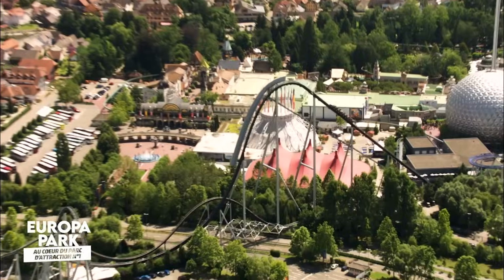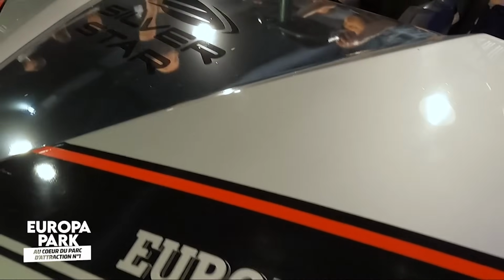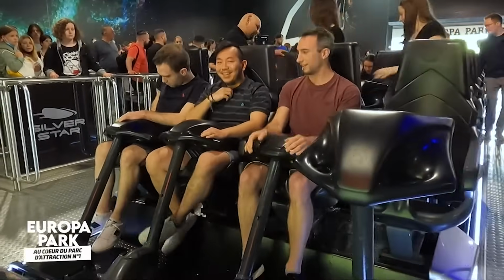To get the most out of a roller coaster, you have to feel safe. Here, as in many other parks, the system used is called lap bars, or individual safety bars. They adapt to each rider's morphology.